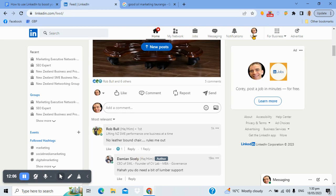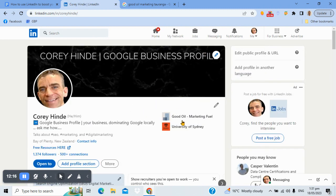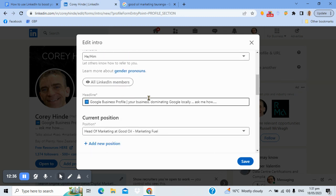To find your headline, you just go me, view profile. Just wait a moment while it catches up. I want to go to edit, which is that little pen. And that gives you a whole bunch of options, but the headline is right at the very top because it's very important. So name, additional name if you've got one, pronouns, and there's your headline. Okay, that follows you all around. The best marketers always nail the headline.